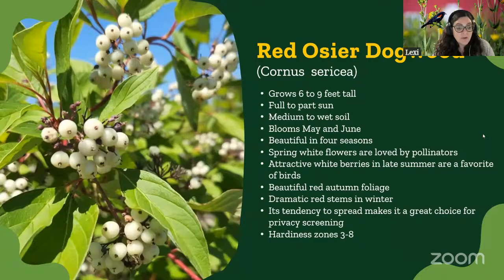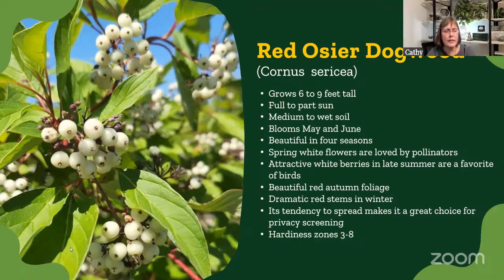And then it will turn red in the fall. And then the stems in the winter stay this gorgeous bright red, and they just look stunning. It's definitely a great choice for privacy screening, and it's hardy in zones 3 to 8. I just want to mention with this, there's been a lot of cultivars made of the red osier dogwood.